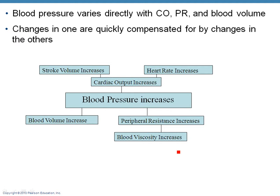All right, so how do we control this blood pressure? Blood pressure varies directly with cardiac output, peripheral resistance, and blood volume. If you change one, there are compensations quickly made, short-term changes, to keep your blood pressure stable. So let's just say our homeostatic level of blood pressure is normalized, hanging out about right here. What happens if you increase your heart rate? If you increase your heart rate, you increase your cardiac output, you increase your blood pressure. If you increase your stroke volume, you increase your cardiac output, you increase your blood pressure.